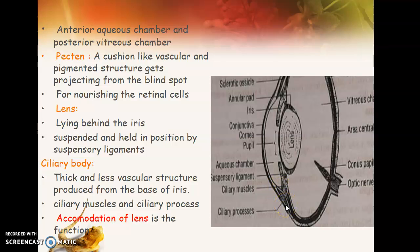The ciliary body generally consists of ciliary muscles and ciliary processes.